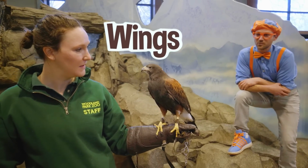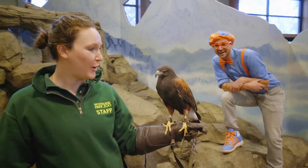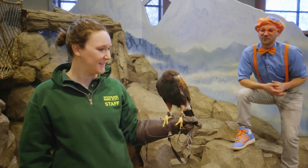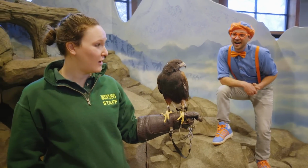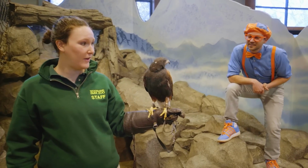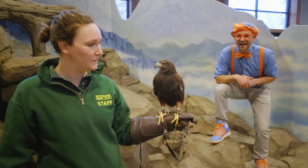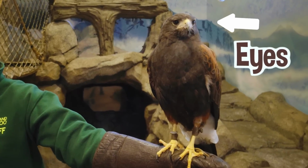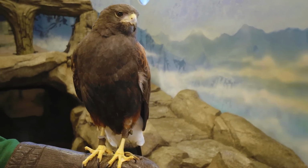Does it have big wings or thin or small? He has big, broad wings that are good for soaring, but not very good for diving fast. Oh, wow. Do they live together or alone? Harris's hawks are very special because they live in family groups with other hawks. Most birds of prey live by themselves. And I like Cisco's eyes. What's unique about them? Harris's hawks and other birds of prey have really great eyesight.